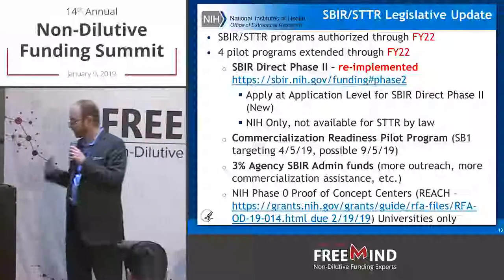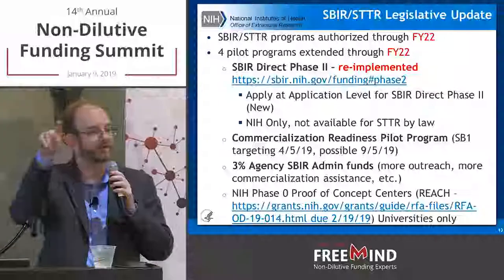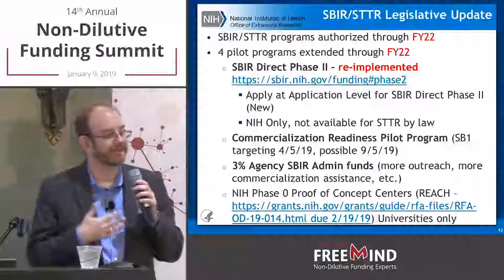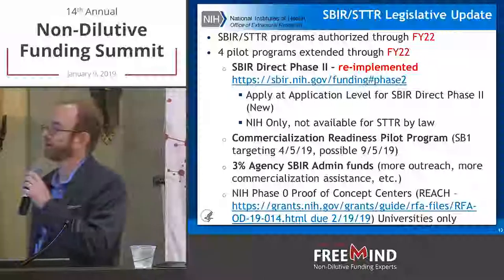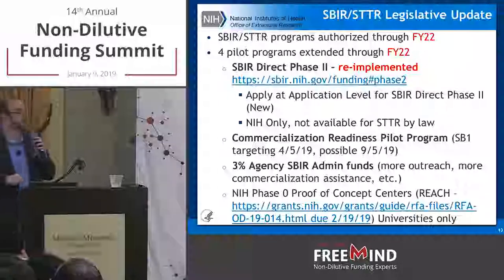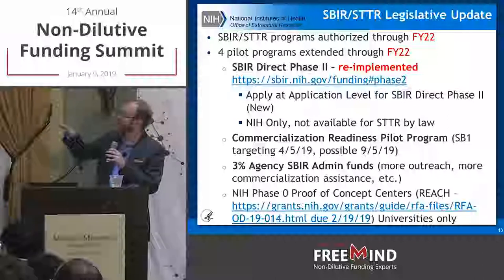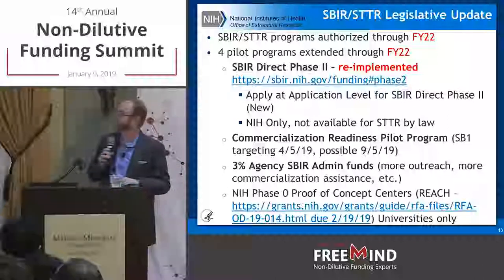Well, we have some new forms that came out, and on the SBIR STTR information form, there are checkboxes for everything now. So now you can apply for a Direct Phase 2 on the omnibus or on any other SBIR funding opportunity by just picking that choice over a regular Phase 2. This is important. This is only available at NIH. It's not available at the CDC, FDA, or ACL, and it's not available for STTR by law. Direct Phase 2 is specific to SBIR.